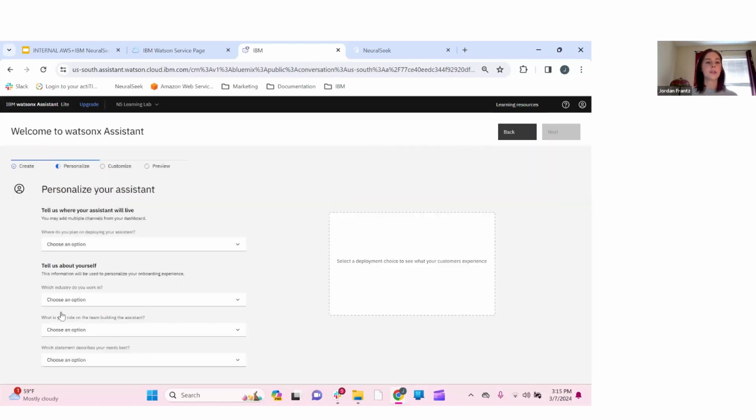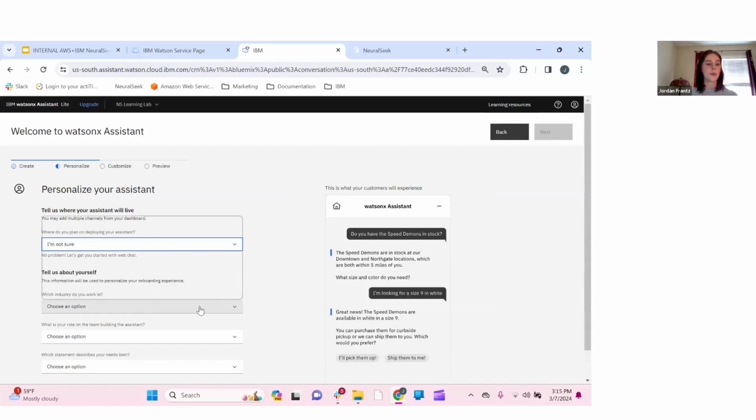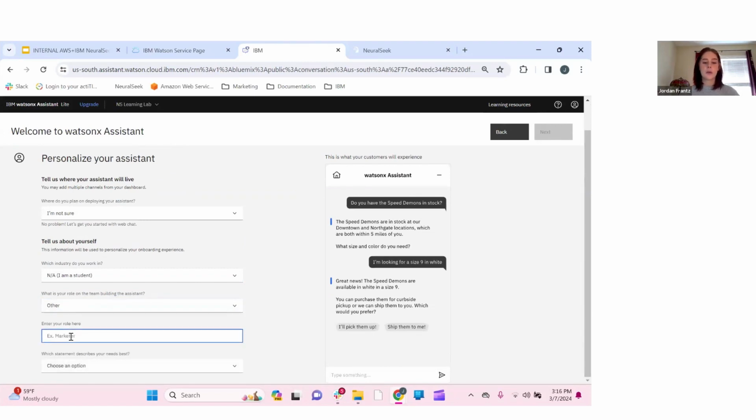On this screen for personalizing our assistant, for the purpose of the lab, these options don't really hold too much significance to us. So I'm just going to go with, I'm not sure, student options. We're going to click Other. We're just going to name our role as a student. And then I'm not sure at this time.